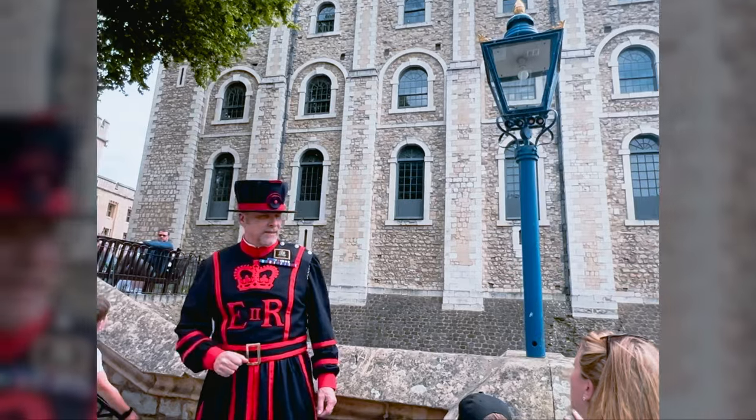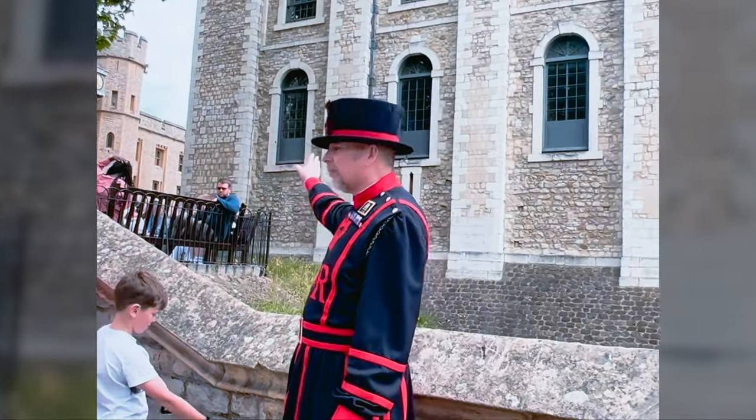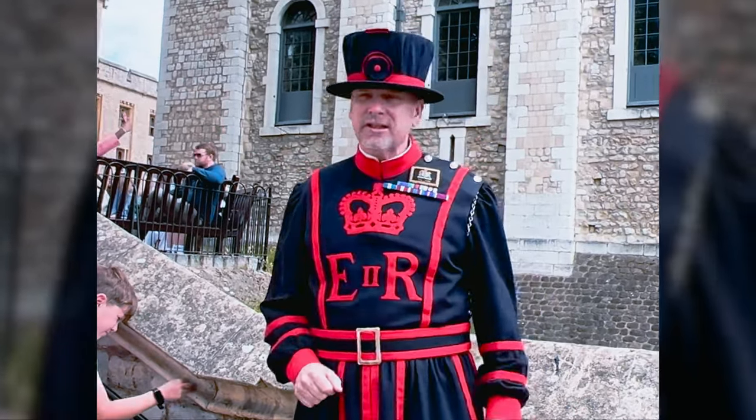On each corner is a tower. Three of the towers are square, one on the far northeast corner just around the bend is round, and it was in the round tower that the Royal Observatory was first established.